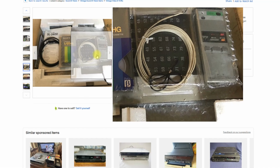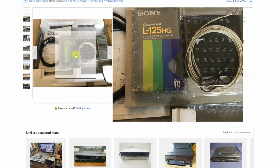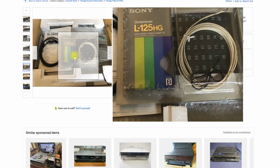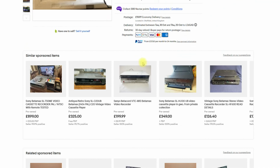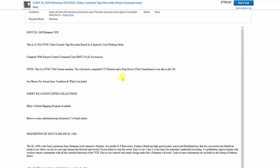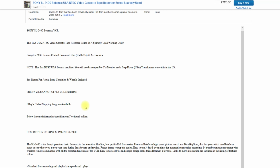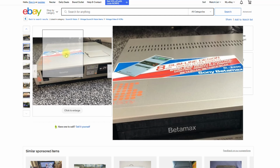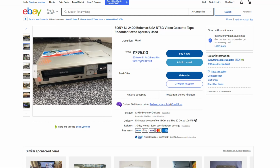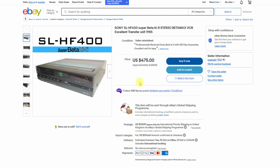But that does look like it. Yeah, it's got the original carton as well. So for the collector, it's got the wrist strap as well for the remotes. For a serious collector, maybe that is worth it, but for collections, no. Sony's premium basic Betamax. I like that. So it is a very basic machine, and it's nice it has a sticker on. So anyway, let's move on to Sony SL-HF400.